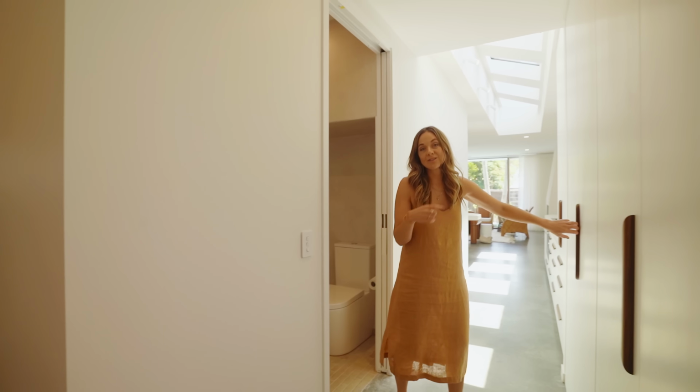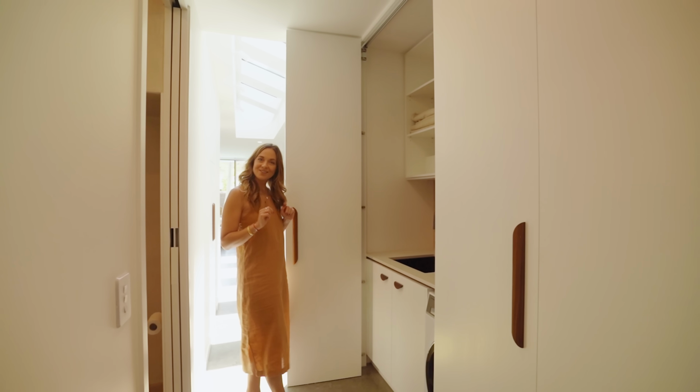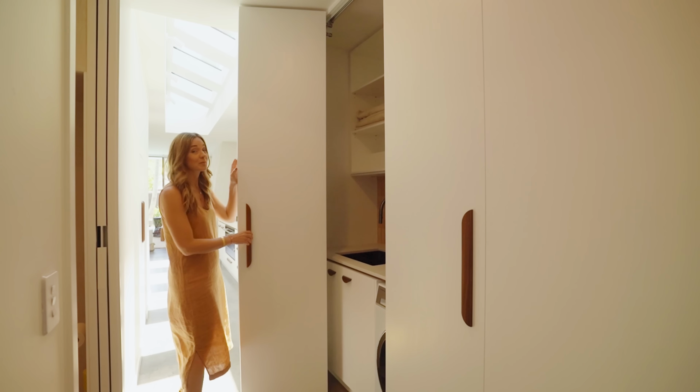And then we have our laundry actually hidden in here. So seamless, very neatly tucked away and consistent as well with those tiles from the kitchen.